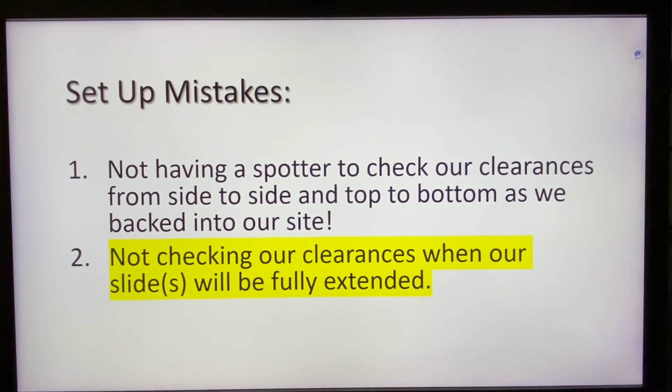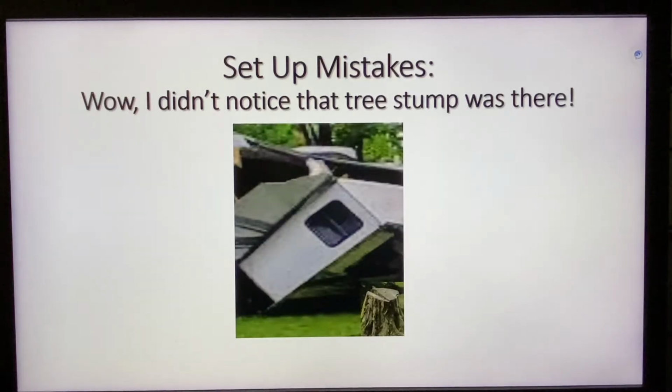Not checking our clearances when we are going to extend our slide. You want to make sure that before you extend that slide, you have sufficient clearance that you're not going to have the slide run into something. Now here's a bit of a tongue-in-cheek picture. Wow, I didn't notice that tree stump was there. And it hit the bottom of the slide out.